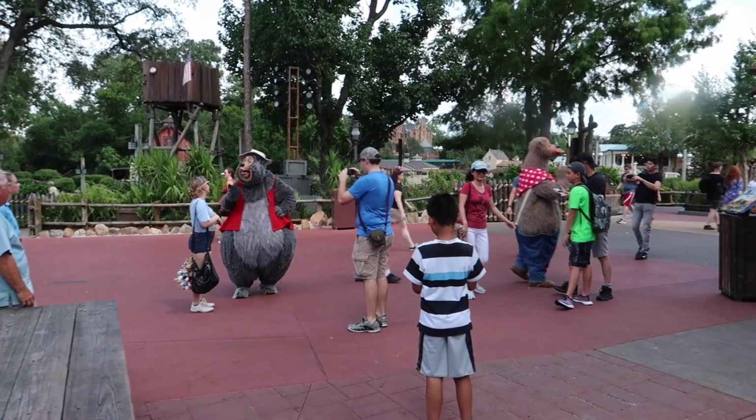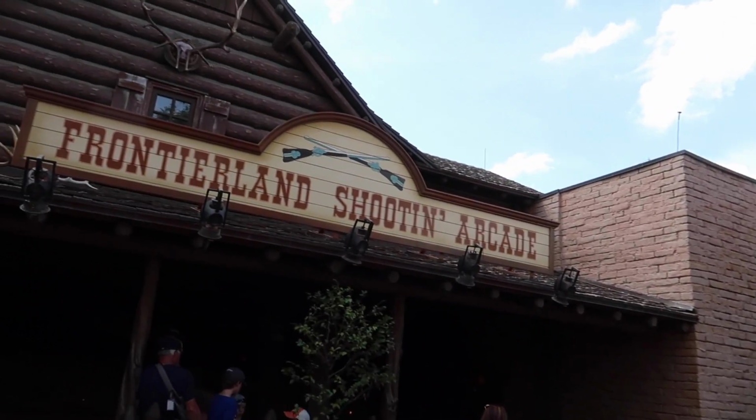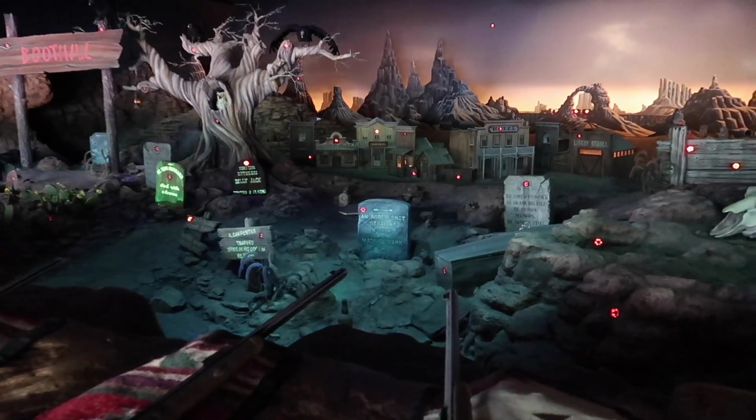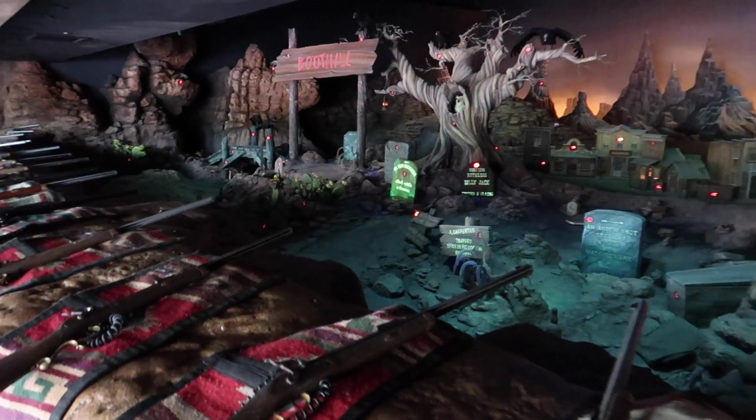The bears are still hanging out over here. The Country Bear Jamboree is right over there. And I'm over here at the Frontierland Shootin' Arcade. Clearly a very popular choice this time of day to do the Frontierland Shootin' Arcade. It is 4 quarters for 35 shots. So let's do it.